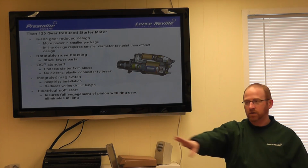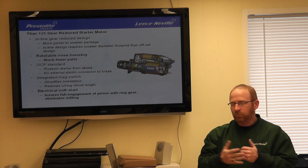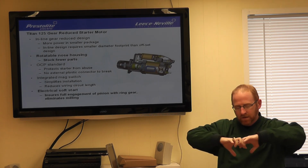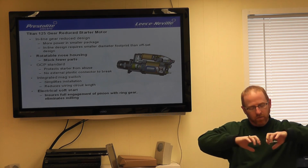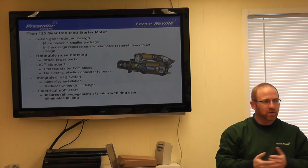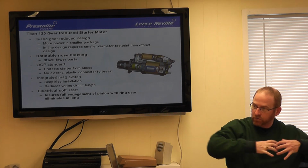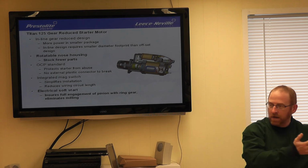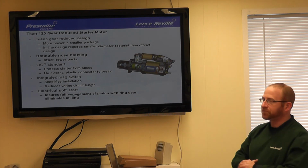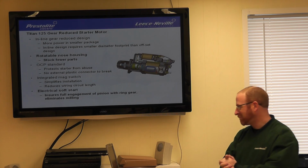Does everybody know what electrical soft start is? When you hit the key on a normal 42 MT, any standard kind of starter, the pinion comes out and spins as fast as it can. But sometimes you get a click no start where the teeth don't mesh up, or it hits and mills on the ring gear. What this starter does, and to be honest with you, all the competitive gear reduction starters have electrical soft start: when you hit the key, the pinion comes out slow and turns, and then goes up to full speed. So it gets positive engagement with the ring gear, there's less chance of milling, and less wear and tear on the ring gear and on the pinion. Do I have any questions about that?